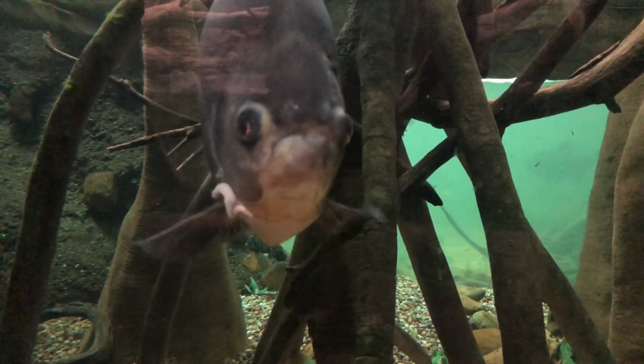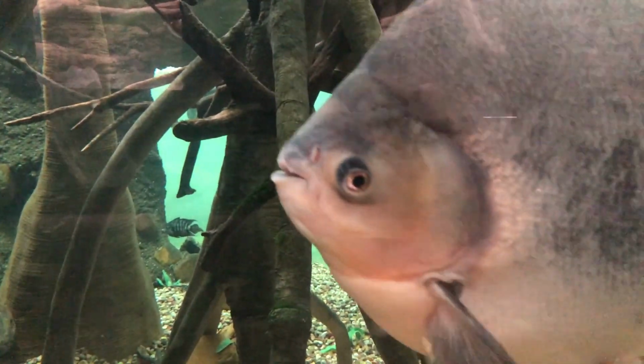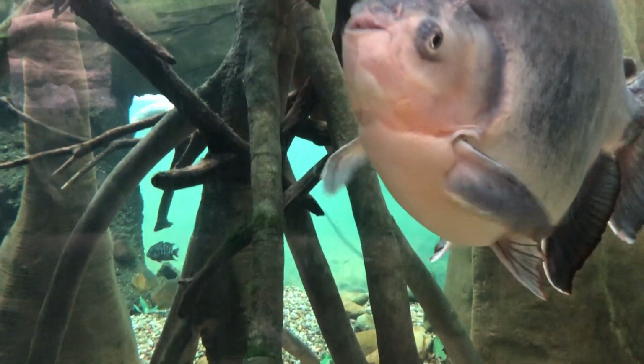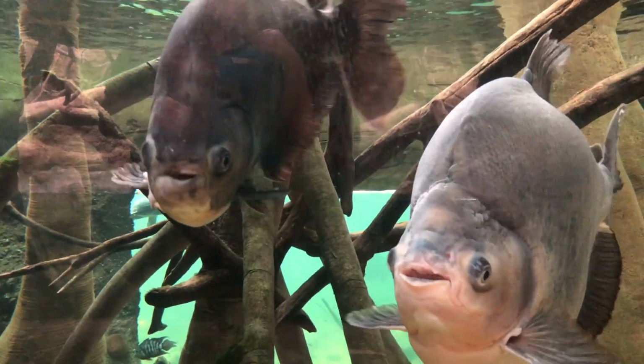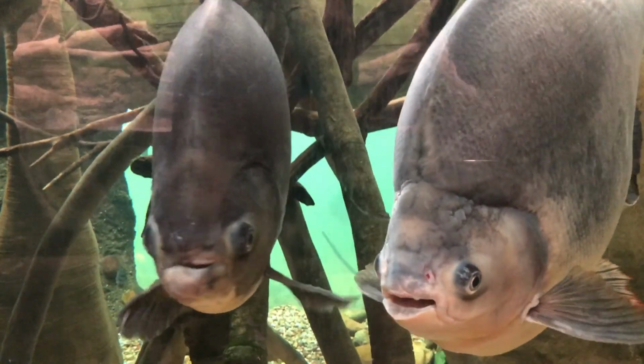They will sometimes eat a little bit of meat and some smaller organisms like worms, but for the most part, they prefer to swim into the flooded forest during the rainy season because that's when there's more access to fruit, and they have special teeth that look like molars inside their mouth that help them crush even the toughest of nuts, and they especially love Brazil nuts.